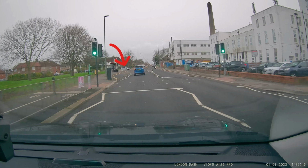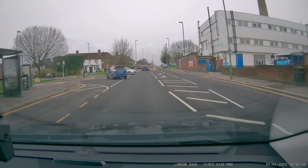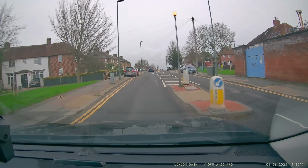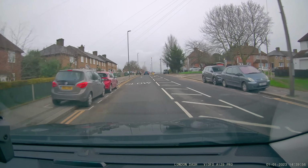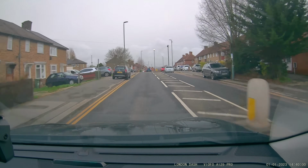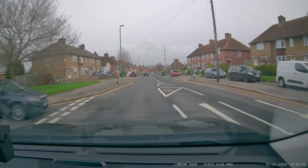Sometimes the camera just doesn't do things justice. This car here should never have pulled out, and it was a lot closer than it looks. Fucking hell. They look at you as if you're doing something wrong driving in a straight line.